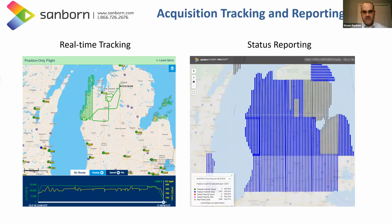As we progress with acquisition, we will be providing a few tools to the state to monitor progress. One of them is our Sanborn Flight Analyst, which is a web-based application which is updated daily with our acquisition progress. This is, again, a URL-based login system that the state can keep track of where we are, what we're collecting, and what's left to go, as well as having the ability to monitor some of our aircraft on some of the commercially available tools that are out on the web through real-time tracking.